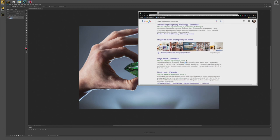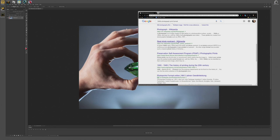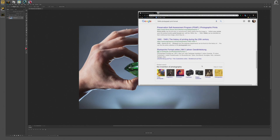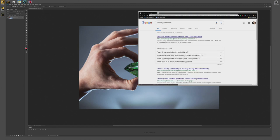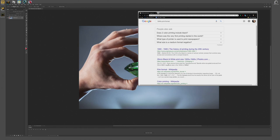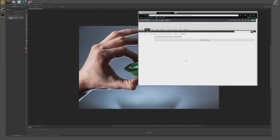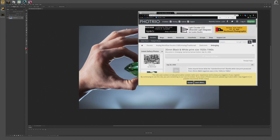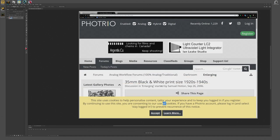Yeah, those are the negative sizes, but I'm looking at the print sizes. Real photo postcard, the history of printing during the 20th century. I don't think, yeah, maybe we should be looking differently at print format. Maybe this is it. Evolution of print ads. Well, this is not good. Oh, this looks nice. 35 millimeter black and white print size, 1920s to 1940s. Oh, man, the internet is great. You get pretty much anything that you need. So let's scale this up so that you can also read it. And I'm not consenting to any cookies, so I just keep this message here.